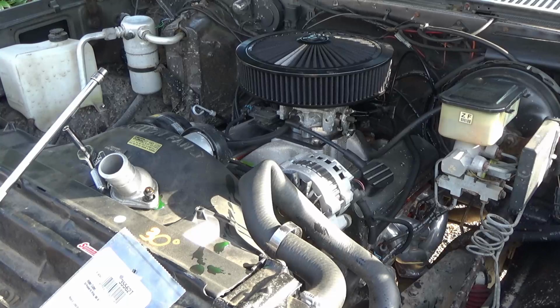I don't know what brand this one is. Motorrad. This is a Murray going back in. 195 degree. 91 Celsius.